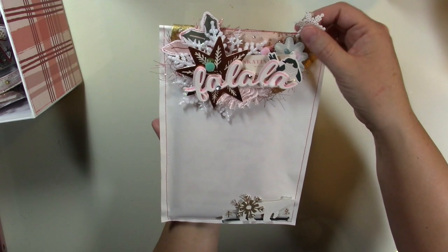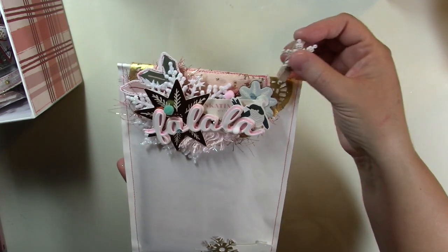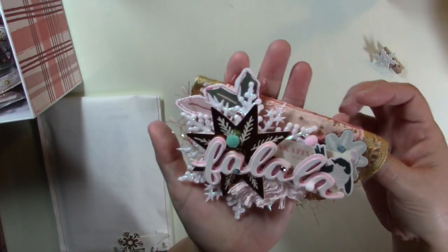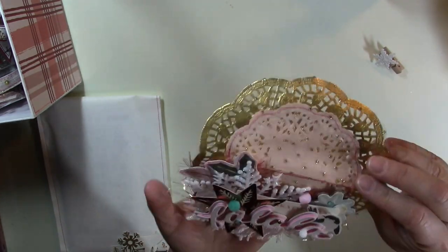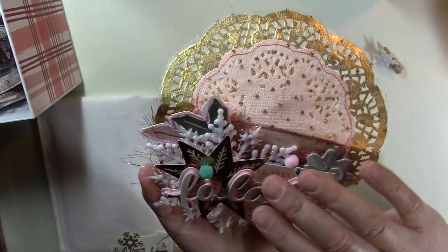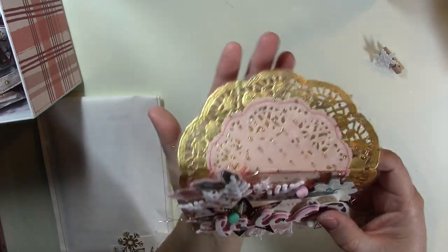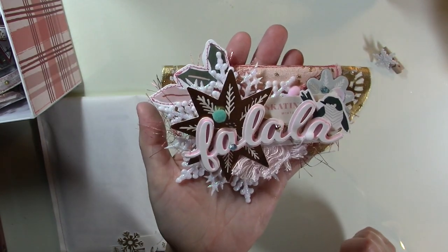Let me show you the little bag topper that I made for her. I like to do stuff that's removable, so I clipped it on here with this little paper clip, and it comes right off easily so that she can reuse it. You can see here I layered some doilies and did some stitching with them, and I have some polka dot gold tulle. This doily is a Maggie Holmes gold doily, and then I stitched around this ephemera piece from the Holly collection.